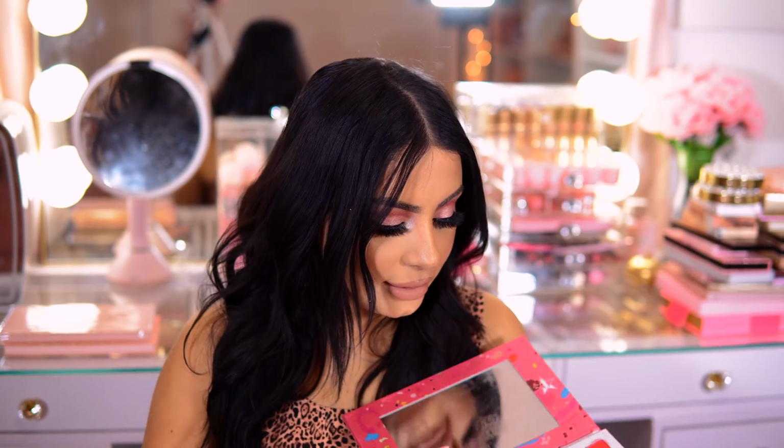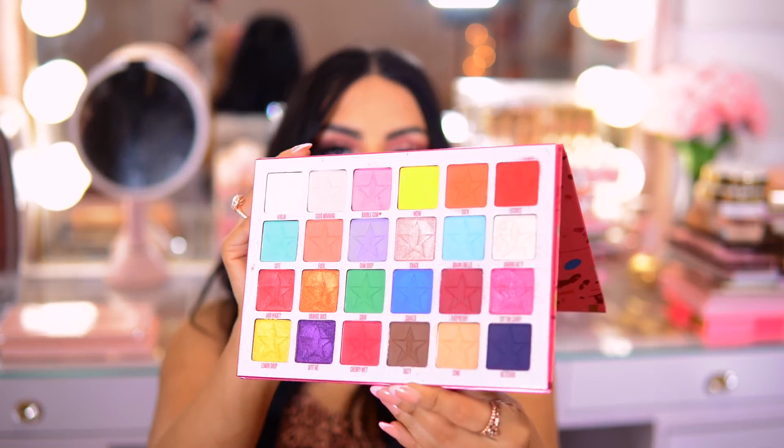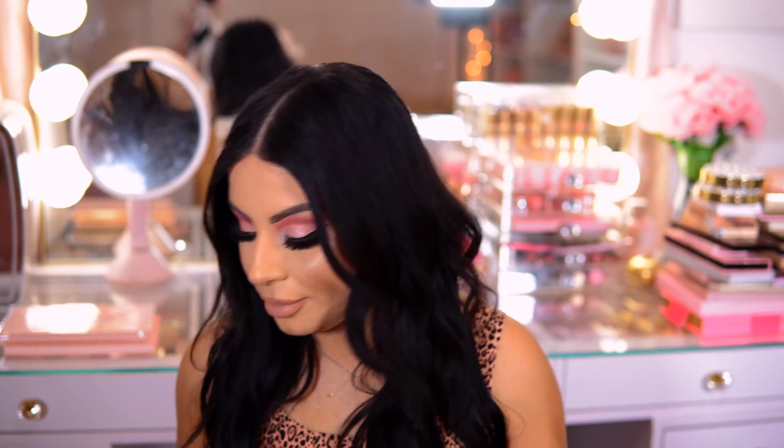Next, we have the Jawbreaker palette, and it looks like this. This has a bunch of colorful palettes. As you can see, I don't own very many colorful palettes, so I'm gonna keep this one because I really don't own any colorful palettes, you guys. I'm more of a neutral girl, but sometimes I like to play in color, so we're gonna keep that one.